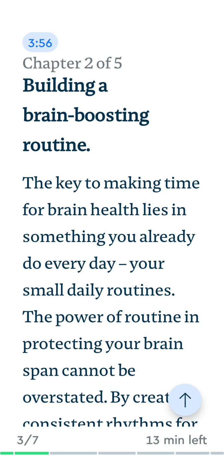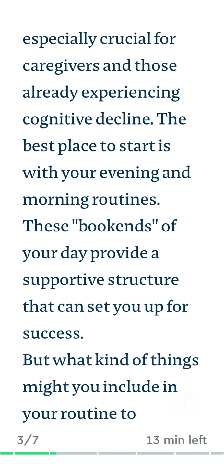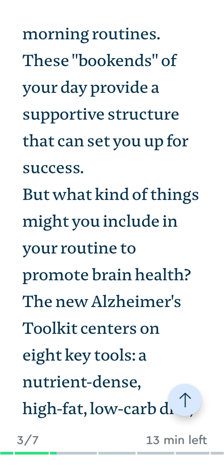Building a brain-boosting routine. The key to making time for brain health lies in something you already do every day, your small daily routines. The power of routine in protecting your brain cannot be overstated. By creating consistent rhythms for brain-boosting activities, you can make them automatic and effortless. This is especially crucial for caregivers and those already experiencing cognitive decline. The best place to start is with your evening and morning routines. These bookends of your day provide a supportive structure that can set you up for success.